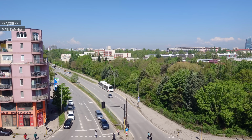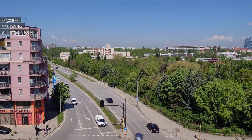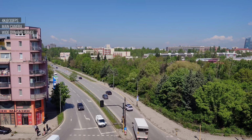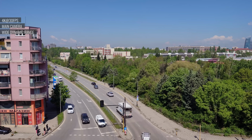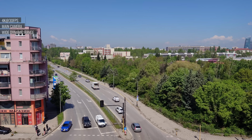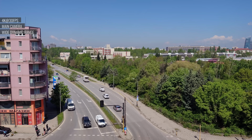There's a new mode this year called Wide Dynamic Range. It combines multiple frames to provide a boost in the contrast, and shadows look more natural. The clouds and white objects aren't blown out either. It's best used on a tripod though, because there is no electronic stabilization with this mode on.